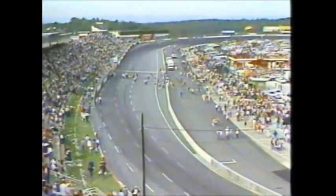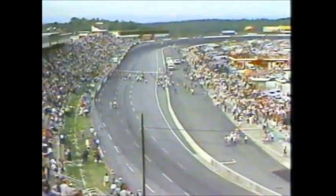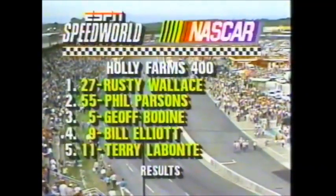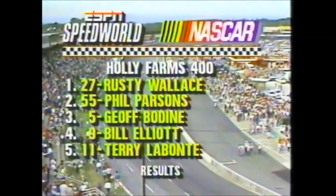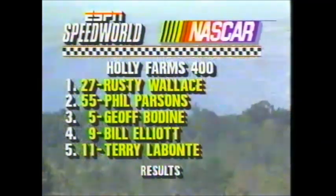An impressive performance by Phil Parsons indeed, changing tires and holding on all afternoon. An impressive afternoon, Ned. Tremendous effort by a lot of people. Boy, it really was, Jerry. I can't wait till we get to the North Carolina Motor Speedway at Rockingham next Sunday. They got to be selling tickets right now. We'll be there to carry it on ESPN.